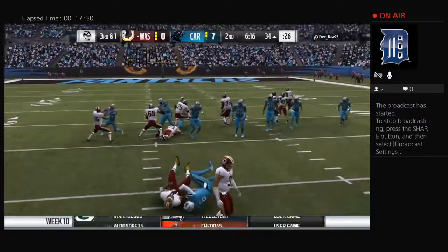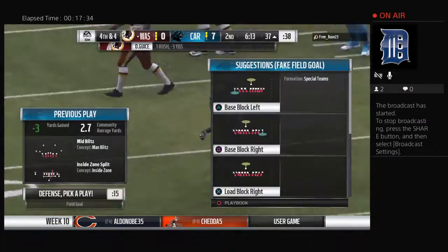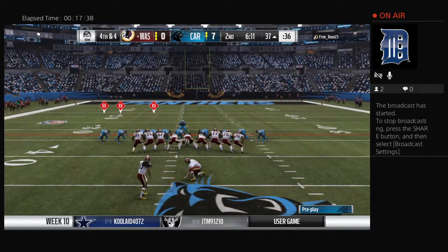They'll try and get it with Geis. And he'll lose yardage on the play back at the 37-yard line. They'll wind up losing 3 yards here. And that's going to make it 4th down.